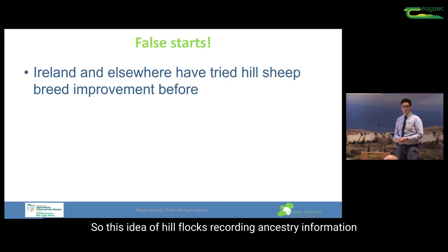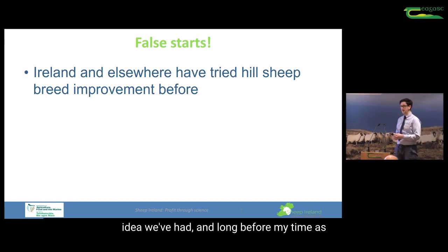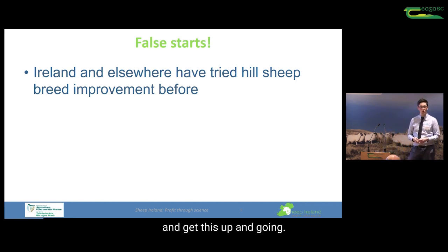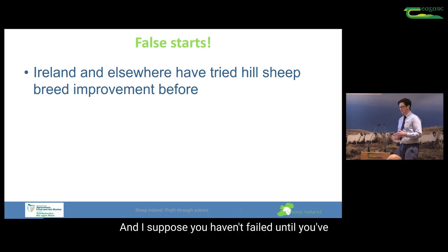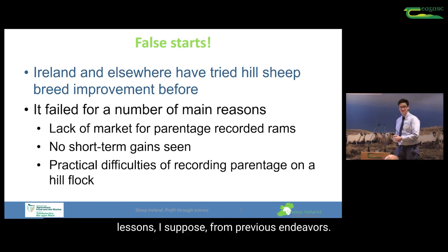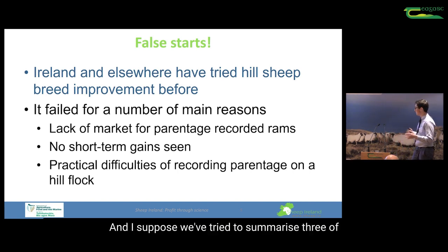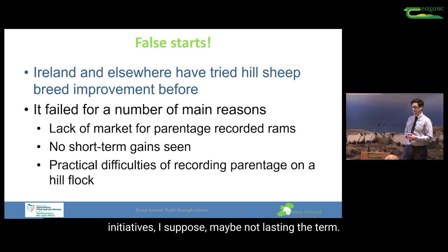So this idea of hill flocks recording ancestry information or in-time performance recording is not a new idea. Long before my time as well, there have been plenty of initiatives to try and get this up and going. Unfortunately, in a lot of cases, they've been false starts. I suppose you haven't failed until you've stopped trying, as long as you've taken lessons from previous endeavours. We've tried to summarise 3 of the main things that resulted in the previous initiatives maybe not lasting the term.